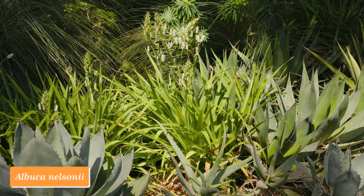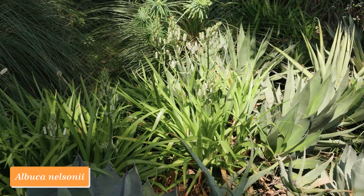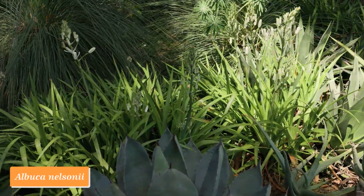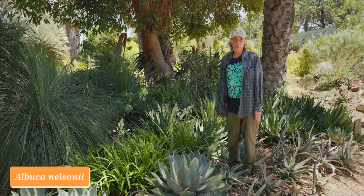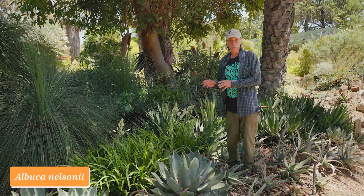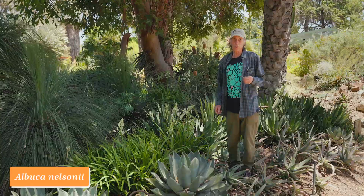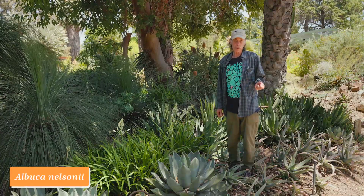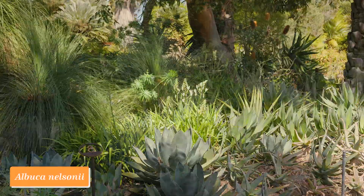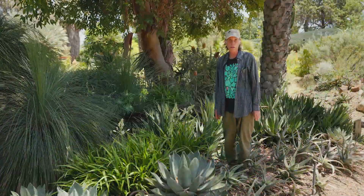If it weren't in flower, you might mistake it for something like an agapanthus, but the flowers give it away as an albuca. Some taxonomists in recent years have included the Hyacinthaceae as a subfamily within the asparagus family. And in that system, it is subfamily Psiloideae within the asparagus family rather than its own family, Hyacinthaceae. But either way, we're talking about the same group of wonderful plants, Albuca nelsonii.